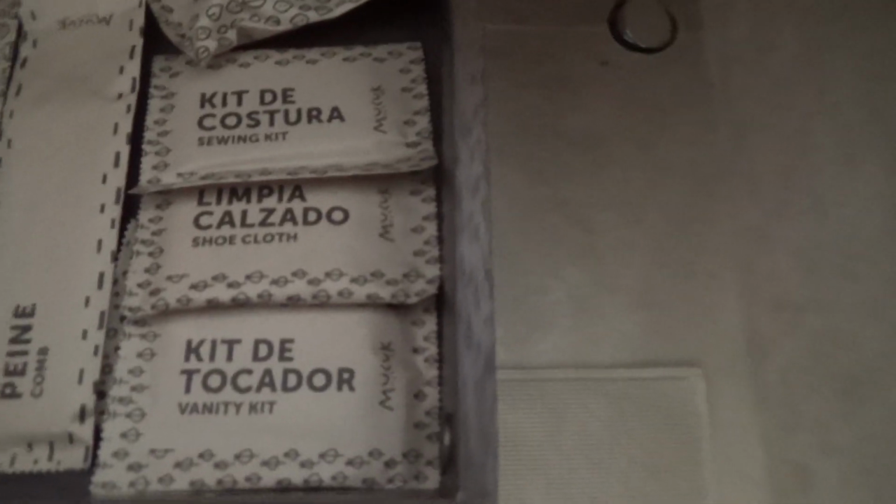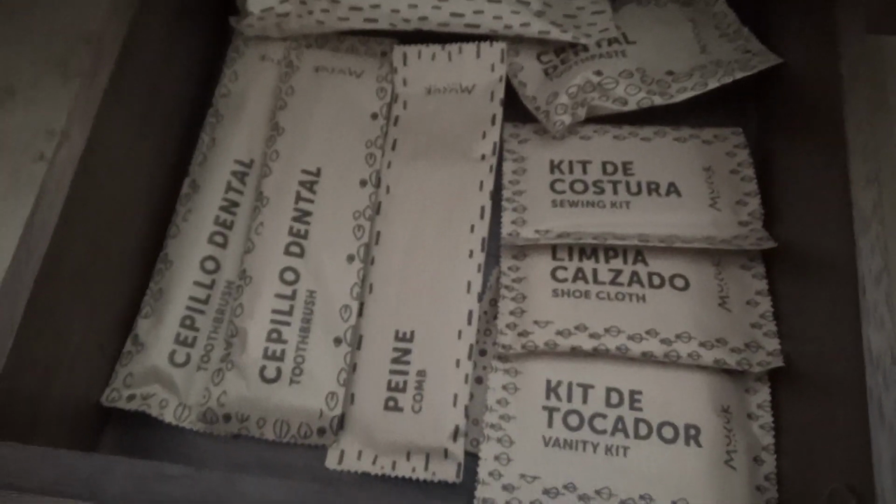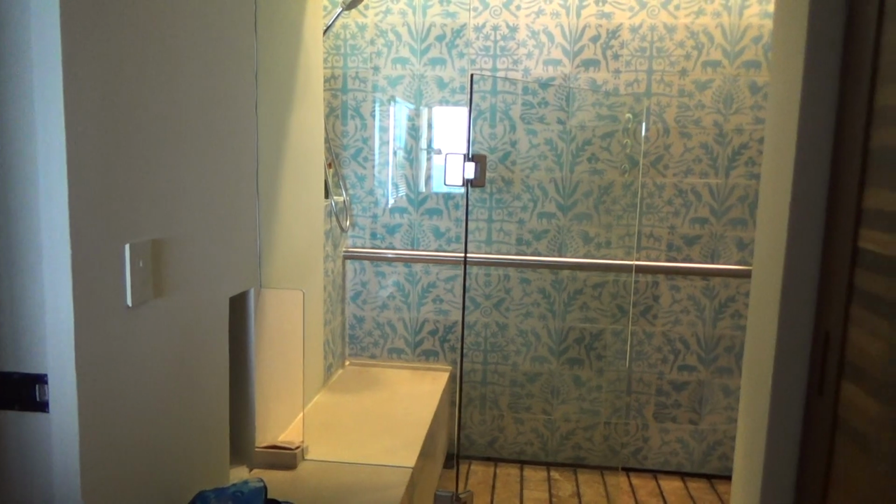And if you've forgotten anything, they have some amenities here. They have sewing kit, shoe cloth, vanity kit, comb, toothbrush, toothpaste, shaving kit. Lots of stuff here. So just in case you forgot something. Jacuzzi tub. In case you want more privacy in the bathroom area, you can close the sliding glass door. Just like that. Or if you just want it open, you just slide it open.